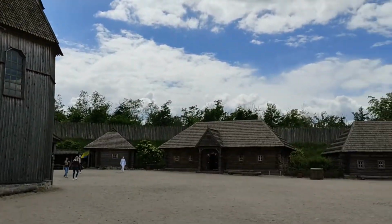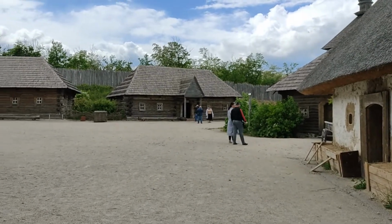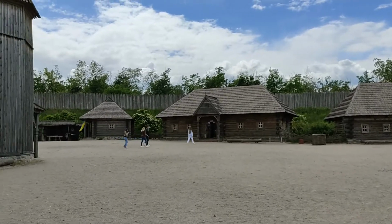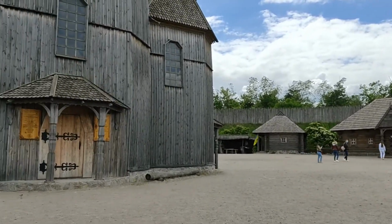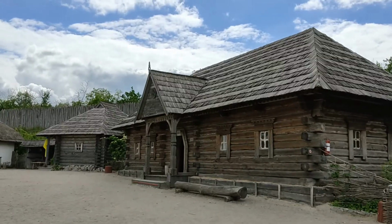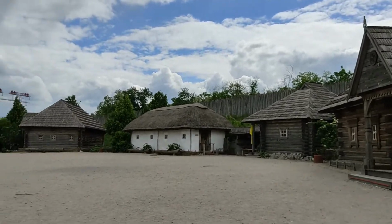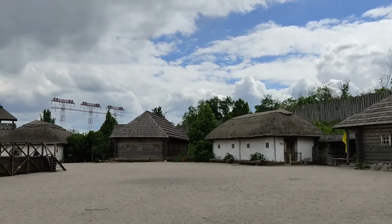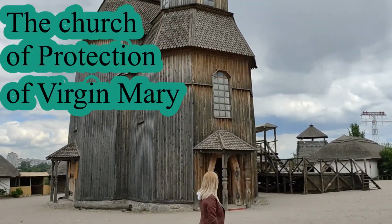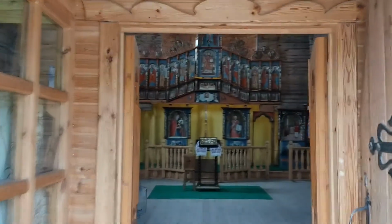In front of us is the Church of Protection of Virgin Mary, who is the patron of Cossacks. After military campaigns, all the money was divided into 3 parts, and one of the parts was used for building and maintaining Cossack churches. The significant feature is that Cossacks built their churches from oak wood without a single nail, with respect to Jesus Christ, who was crucified with metal nails. This particular church is made of pine wood.